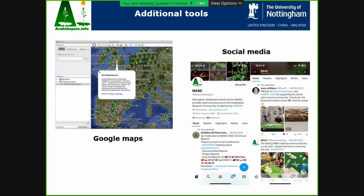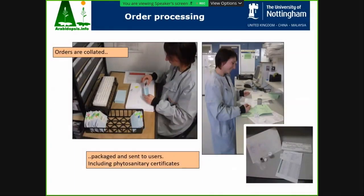A couple of things we've done to make the experience more friendly is, as I said before, a significant number of the stocks were collected in different geographical locations. So we made a map, because it could be that you're interested in Arabidopsis plants that are naturally resistant to cold. So you can look geographically and say, oh, this one in Sweden or this one in Finland, and you can see the exact locations where they were collected, with coordinates and everything. And then we have a social media channel on Twitter where we try to publish interesting things that may be happening around the community. And it seems to be very, very well received.